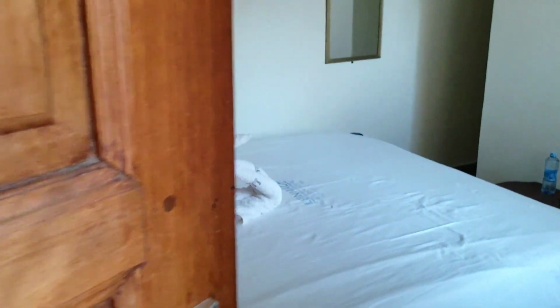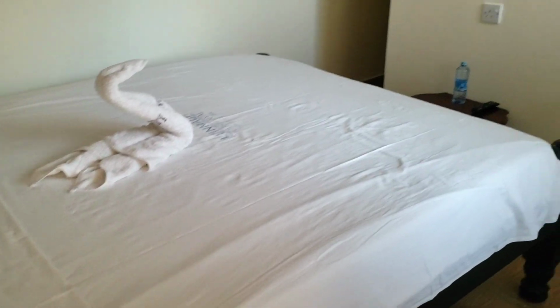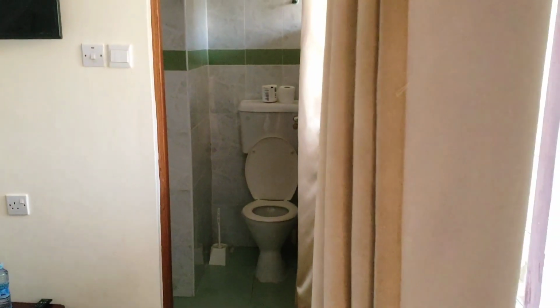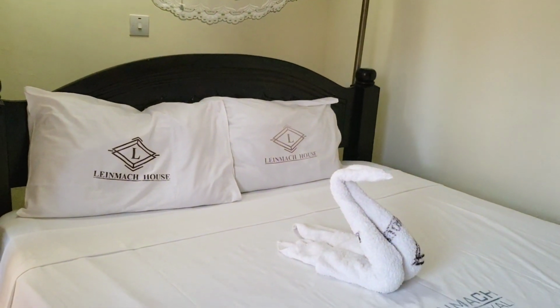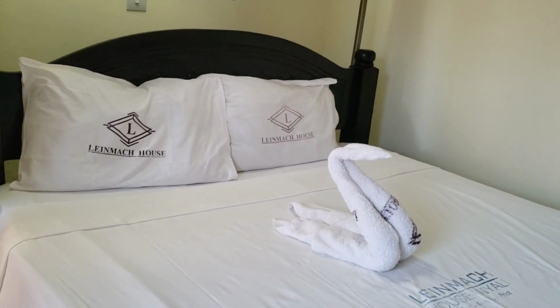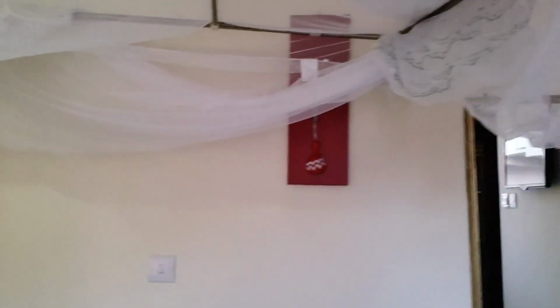Now this is Mombasa. Also Mombasa has one bed, like the other room that I showed you. It has a beautiful flat screen right here. You have your mirror right there close to the closet, and this is the bed. This is the big bed that can accommodate two or three people. You have your fan right there, like the other room. And also you have your closet right here. This is the closet.